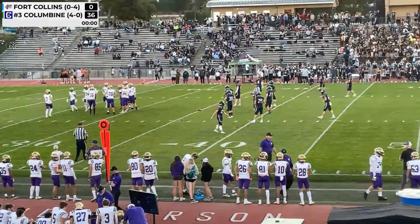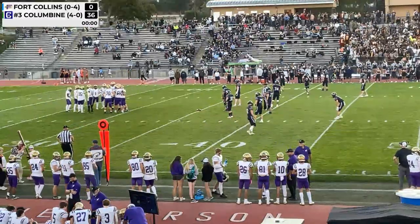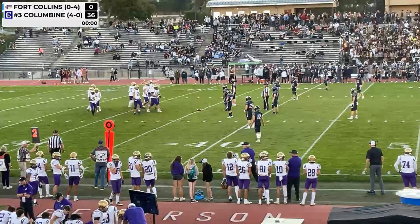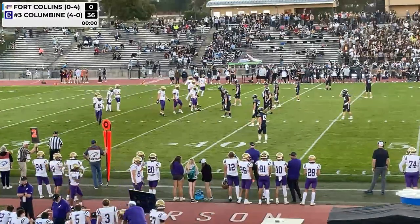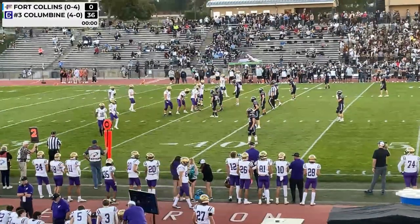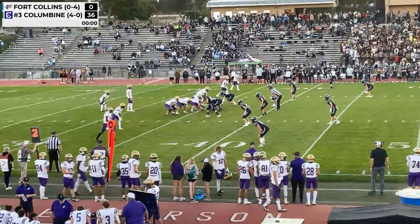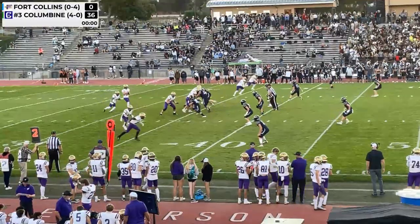It's going to be a gain of about 7. Bring up second and 3 from the 35-yard line. Lambkins are getting a good push up front. I think that the Rebels have maybe brought in some second and third string guys. That's okay. We still got to beat him.